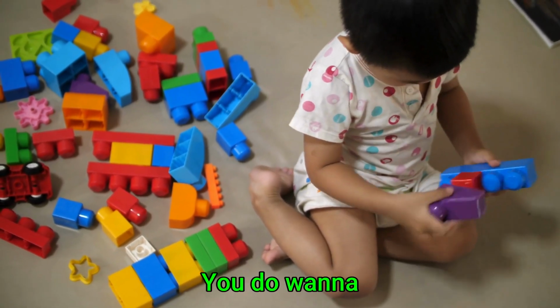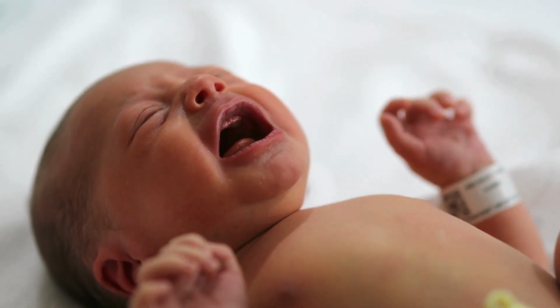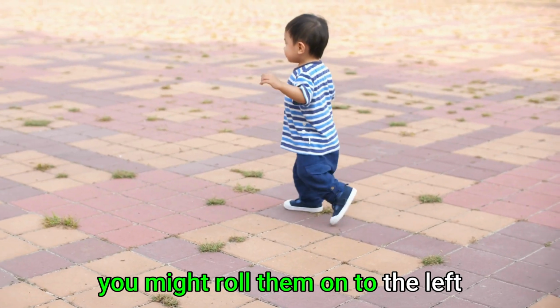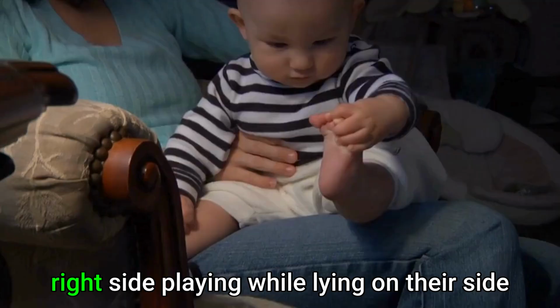When you are using this technique to pick your baby up off the floor, cot or change table, you do want to make sure that you alternate the side that you're rolling your baby onto. So one time you might roll them onto the left side, and the next time you pick them up, you might roll them onto their right side.